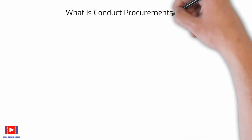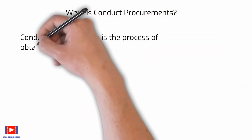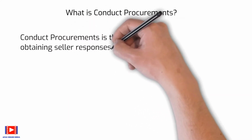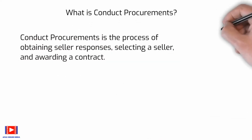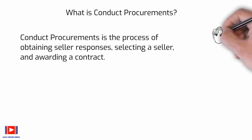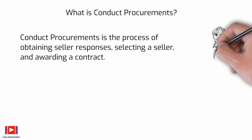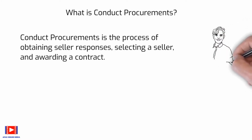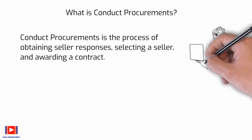What is Conduct Procurements? Conduct Procurements is the process of obtaining seller responses, selecting a seller, and awarding a contract. The key benefit of this process is that it provides alignment of internal and external stakeholder expectations through established agreements.